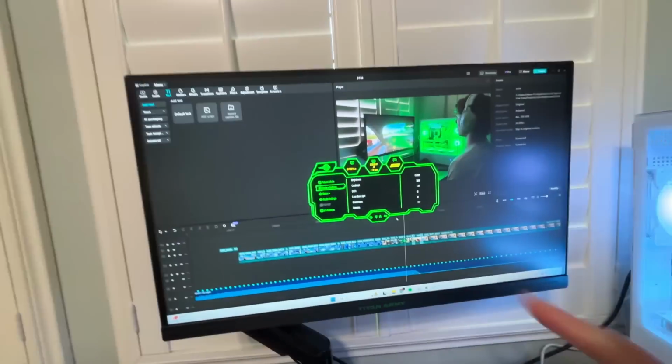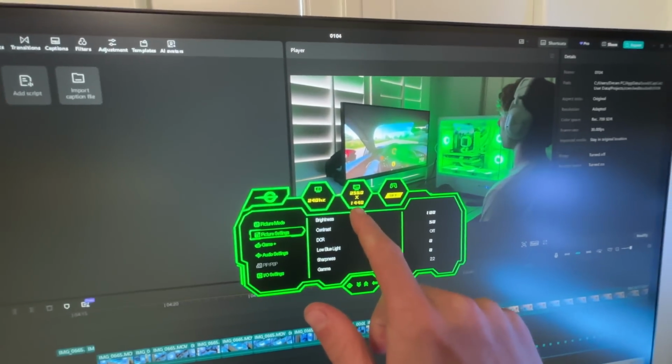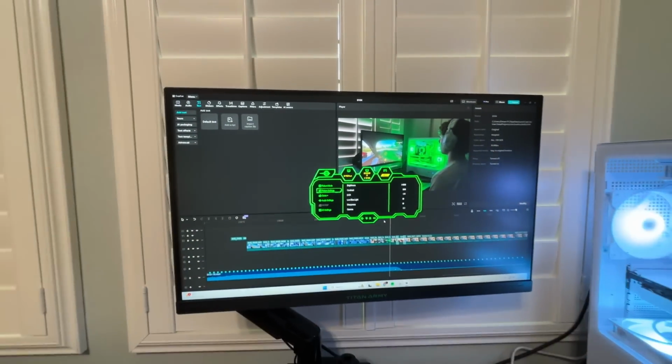But anyway, I want to talk about the monitor a little bit because I did get it for free. So it's 200 and let me check. Okay, so it's 240 hertz, 2K resolution, and yeah, it's a pretty good monitor. The colors are okay. I'm not exactly sure how much the price is. Let me look that up actually real quick.